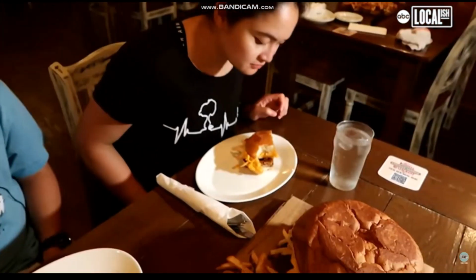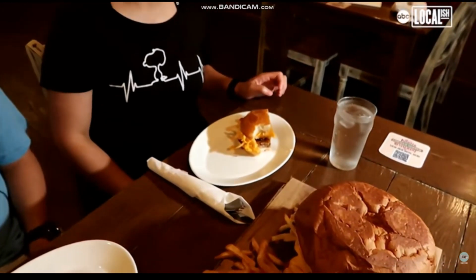I like the layers of the bacon, the cheese, and the fries, along with the patty, and the bread's really good texture. It's light enough so that it doesn't fill you up, and everything else complements each other.